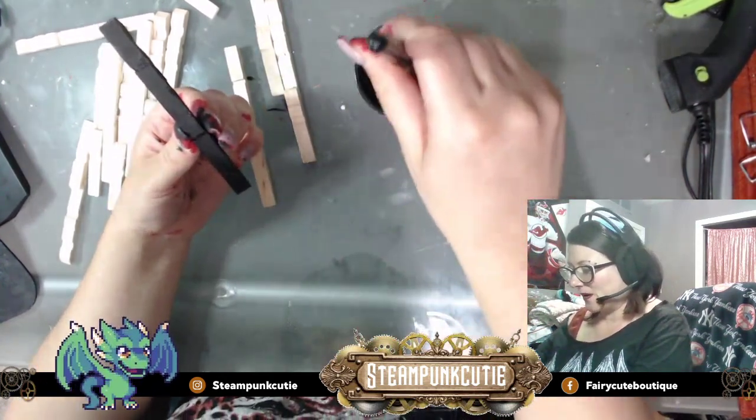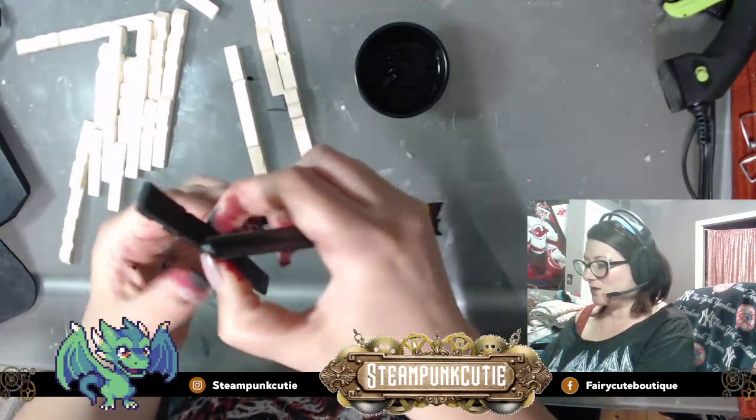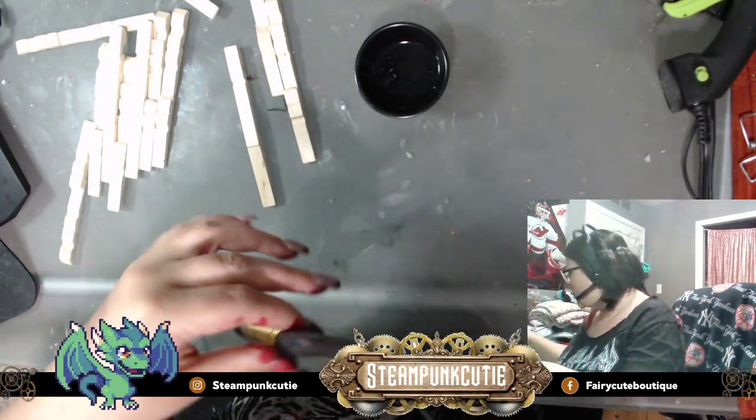I should probably clean my hands because the red is coming off on my clothespin and I don't want the red on there. Hold on, let me.